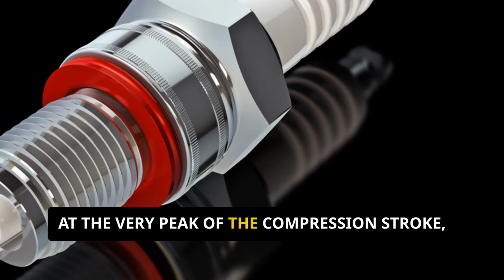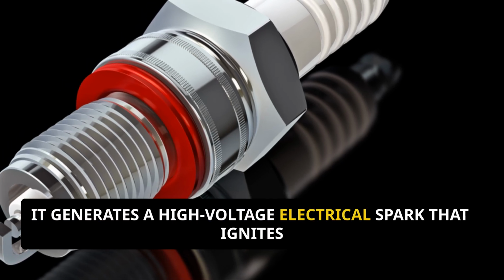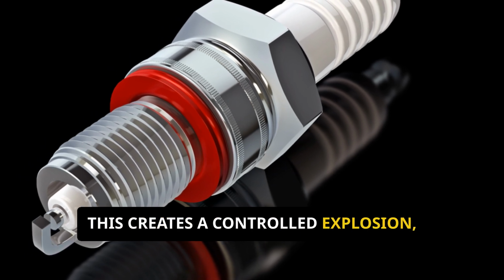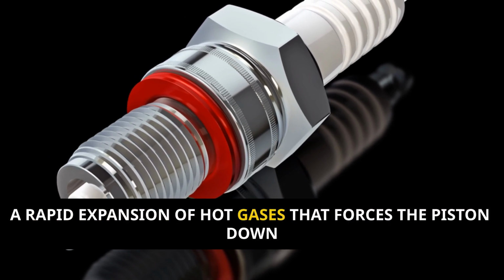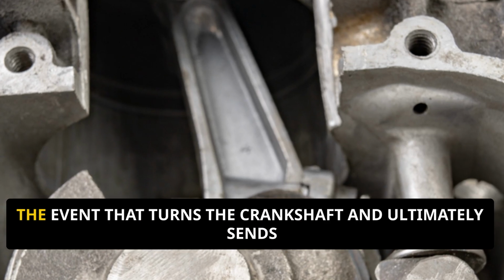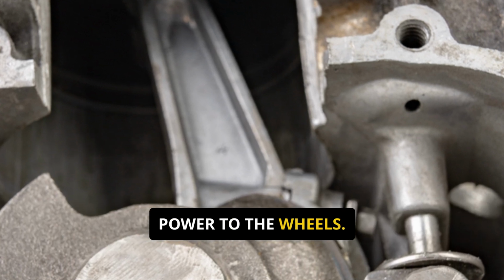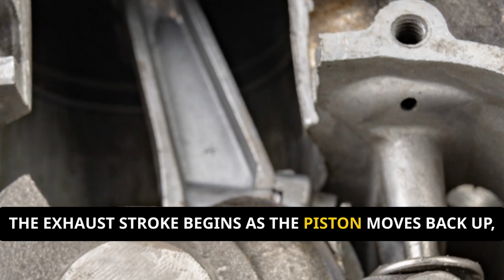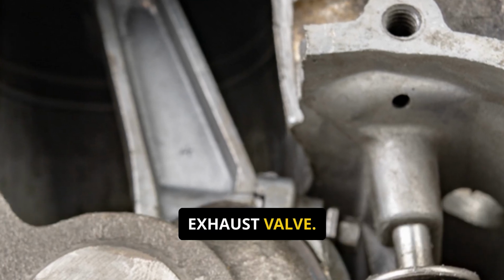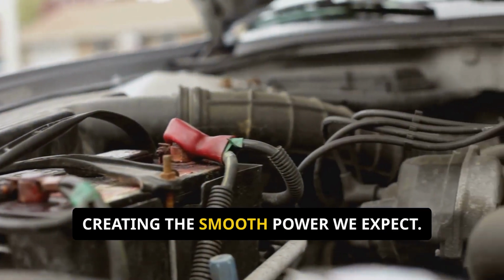At the very peak of the compression stroke, the spark plug does its job. It generates a high-voltage electrical spark that ignites the compressed fuel-air mixture. This creates a controlled explosion, a rapid expansion of hot gases that forces the piston down with great force. This is the power stroke, the event that turns the crankshaft and ultimately sends power to the wheels. Finally, the exhaust stroke begins as the piston moves back up, pushing the burnt gases out of the cylinder through the exhaust valve. This 4-stroke cycle happens thousands of times per minute, creating the smooth power we expect.